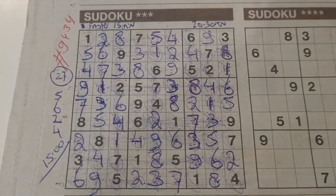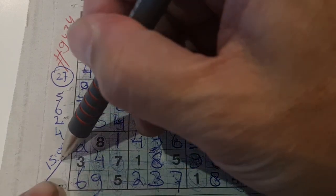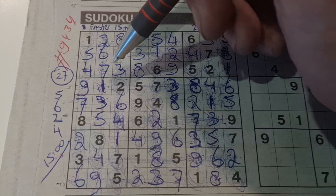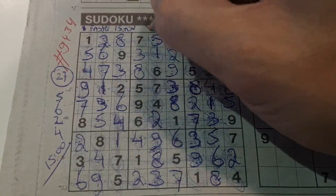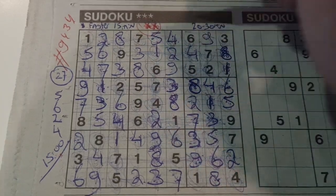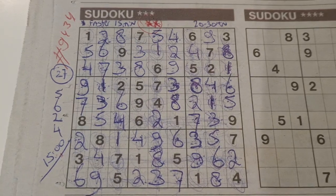Finish in 15 minutes. Well, we solved it again in actually less than 50 minutes, because I think I started at 2 minutes and 30 seconds, I believe. Anyway, let me give this a 2 stars. Not faster than 15, but I like this one. Yes, I really do think so.